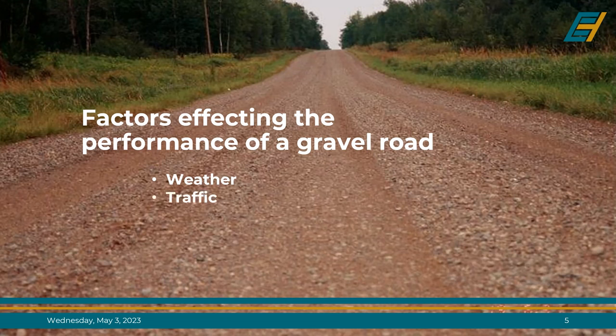The traffic. What's the quantity of traffic, the ADT, the average daily traffic? Is it a high volume road? Is it a low volume road? Does it have a lot of heavy truck traffic? Is it a logging road? Is it a mining road? Or is it a road to a recreational area that might get 15 SUVs a day? So the quantity and the weight of traffic utilizing the gravel road has an impact on its long-term performance.